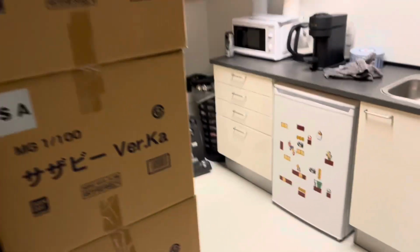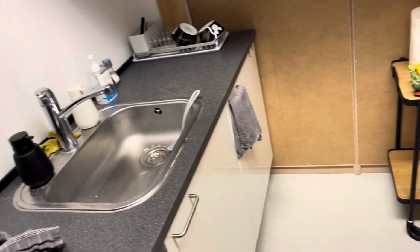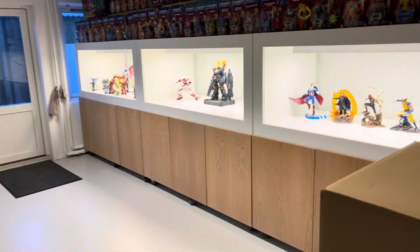Oh, so I'm tired. This is a mess over here. The kitchen is a mess. Just gonna turn on the lights. Why do I have my pre-order stack lying around here? It wasn't supposed to be there. Yeah, I turned off the lights.